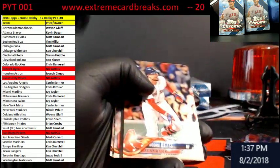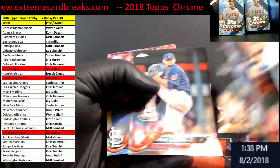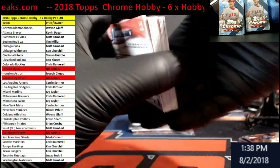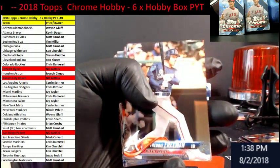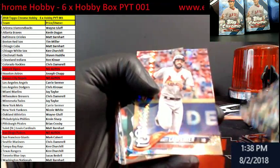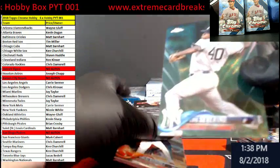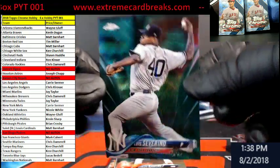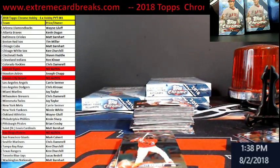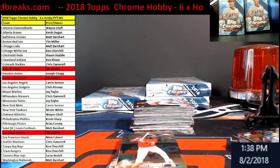Rosario, throwback. Bregman, Gonzalez. Oh. Surprised there was no prism there. It looks like our auto is coming up. Here's our prism. Carpenter, St. Louis. Green Severino for the Yanks. Out of 99. Maybe it's just Jumbo had all that smut, whatever you guys want to call it, on there.